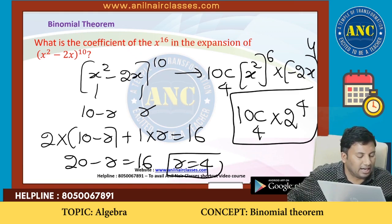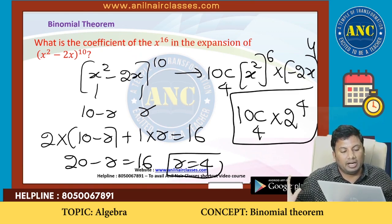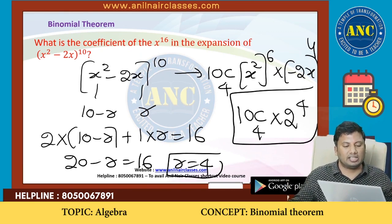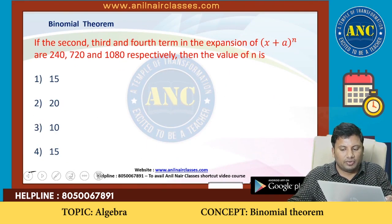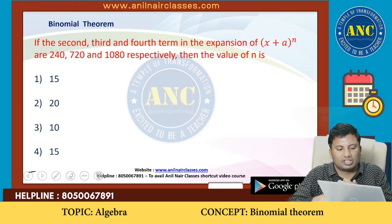Idea clear? Kindly reply in the live chat. Constant term you can do. Independent also you can do. Middle term also you can do. All the varieties, I hope it is clear, right? I hope the idea is clear. Independent also we can do. Now, let us solve this one.